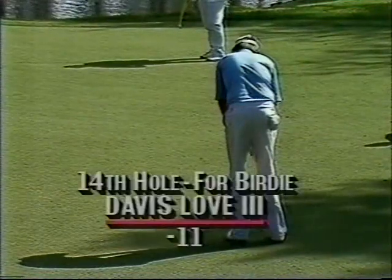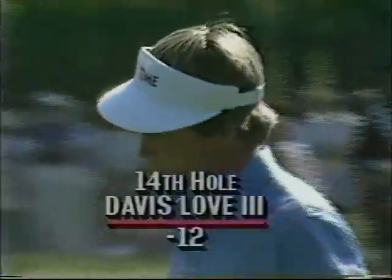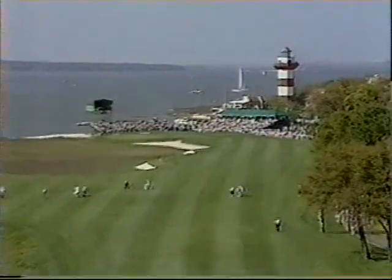Let's go to 14, and the birdie opportunity of Davis Love the Third. Boom! So he goes to 12 under par. We have a tremendous horse race developing. Jones at 13, Wiebe, Love and Sowers at 12 under par. Calcavecchia at 11 under par. Howard Twitty going to the 18th hole at 10 under par. A tremendous finish in store.